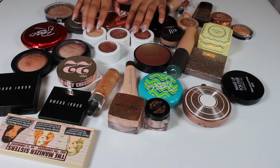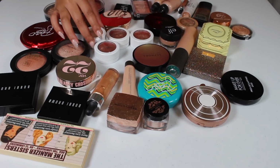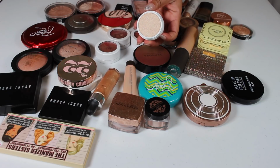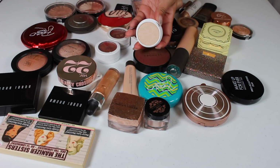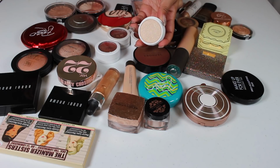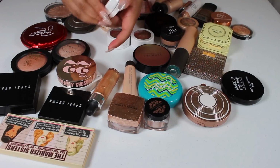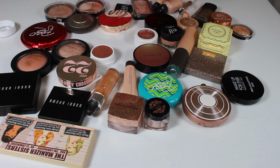Okay, so I have four of these ColourPop highlighters. Let's look at these and see what I really want to keep. This one I feel like is just super light and I wouldn't use. This one's in Lunch Money. I don't even look like I've swatched this, so I'm going to go ahead and let that one go. This one is in Might Be, and this one's actually really, really pretty. Doesn't look like I swatched it, but it's super cute.